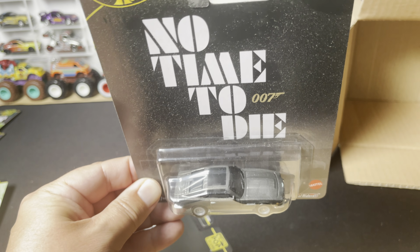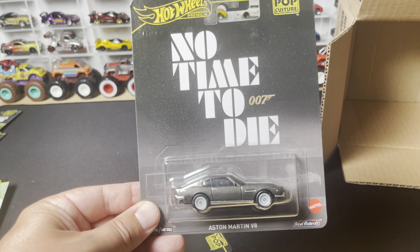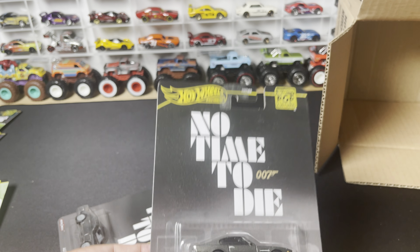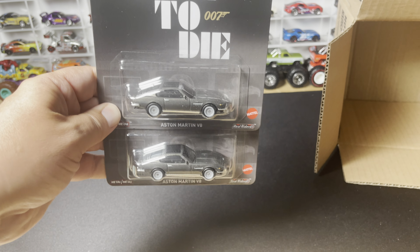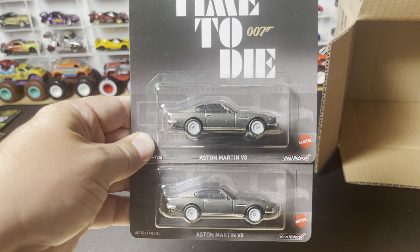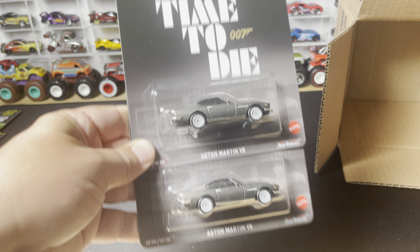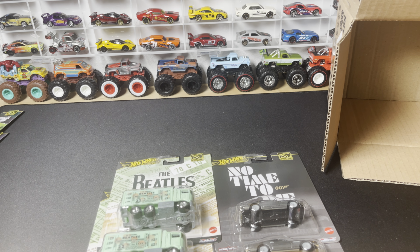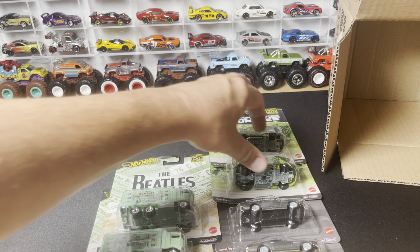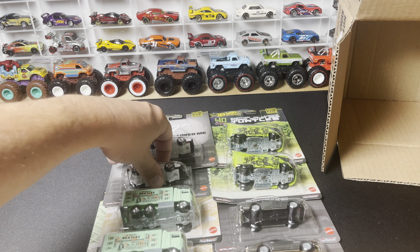If you had it out of the package, you wouldn't think that it even belonged to a movie. James Bond fans know otherwise. The Aston Martin V8 is a great casting to add to the Hot Wheels arsenal here. So overall, great mix again. Probably not as strong as the last mix of Mix C, which I just posted an unboxing of the other day.